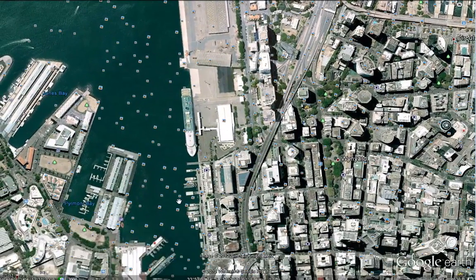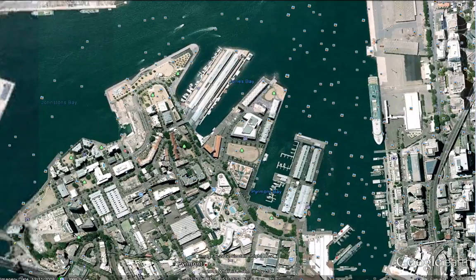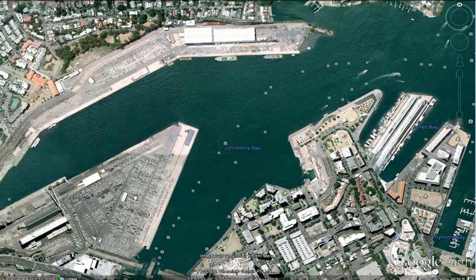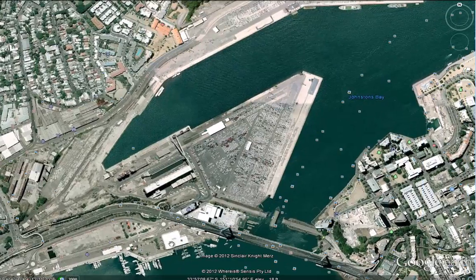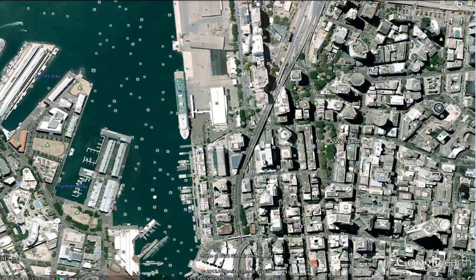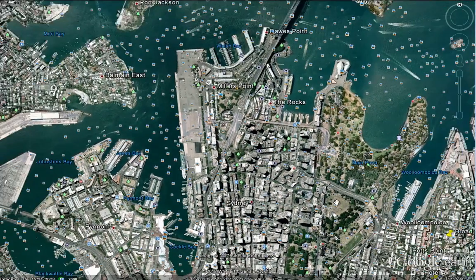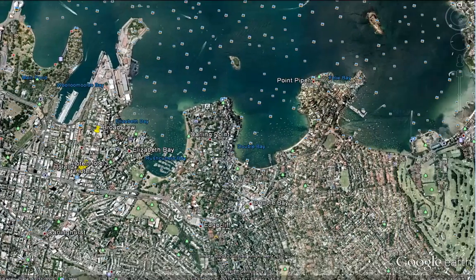Down here is Darling Harbor, a beautiful place for shopping and to see all kinds of exciting things. Sydney is close to the water and filled with exciting things to do, restaurants and so forth. So there'll not be a lack of very exciting things for you to do in Sydney.